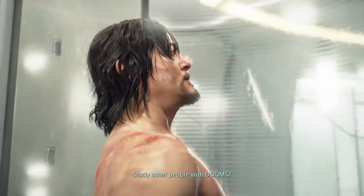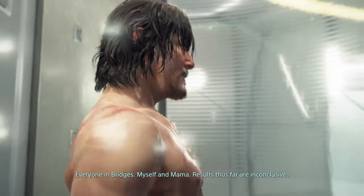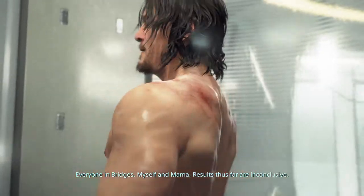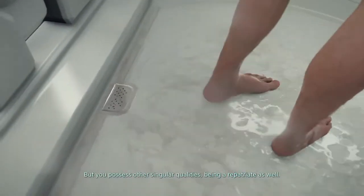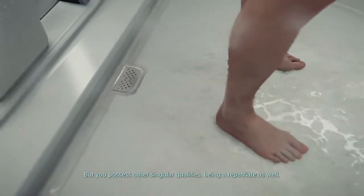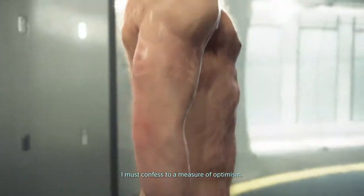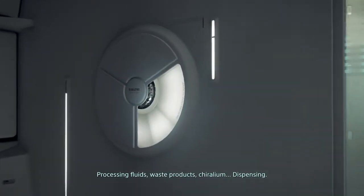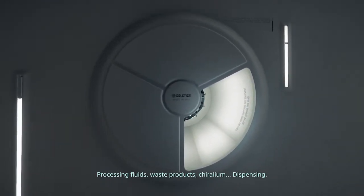Other people with doomsโ€ฆ? Everyone in Bridges, myself and Mama. Results thus far are inconclusive. But you possess other singular qualities, being a repatriate as well. I must confess to a measure of optimism. Processing fluids, waste products, chirally, dispensing.